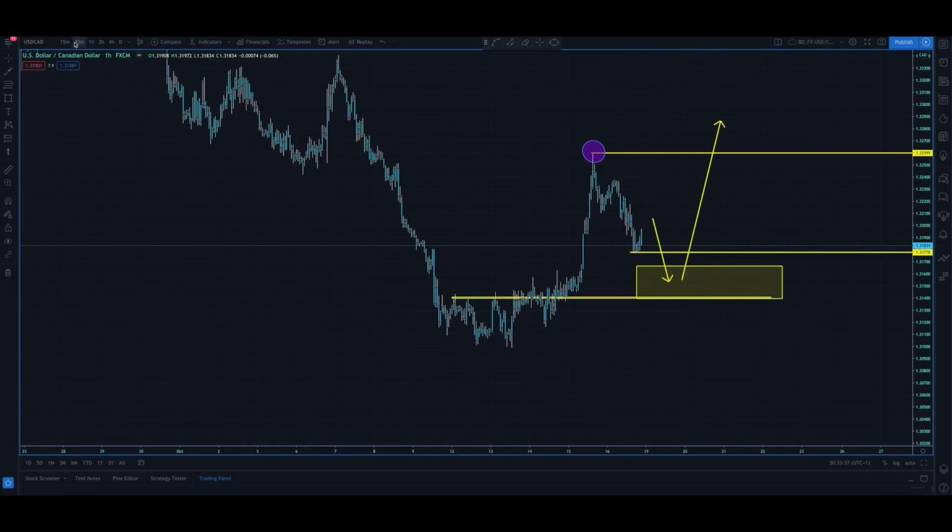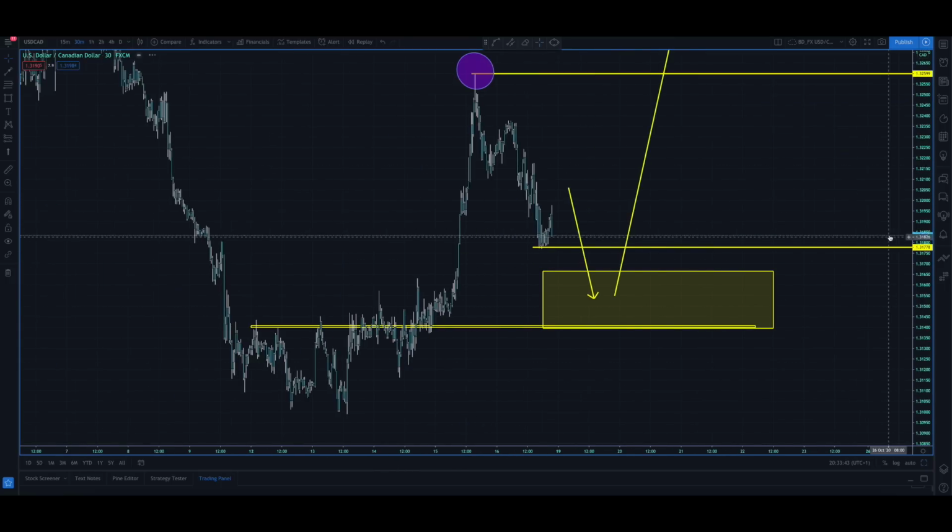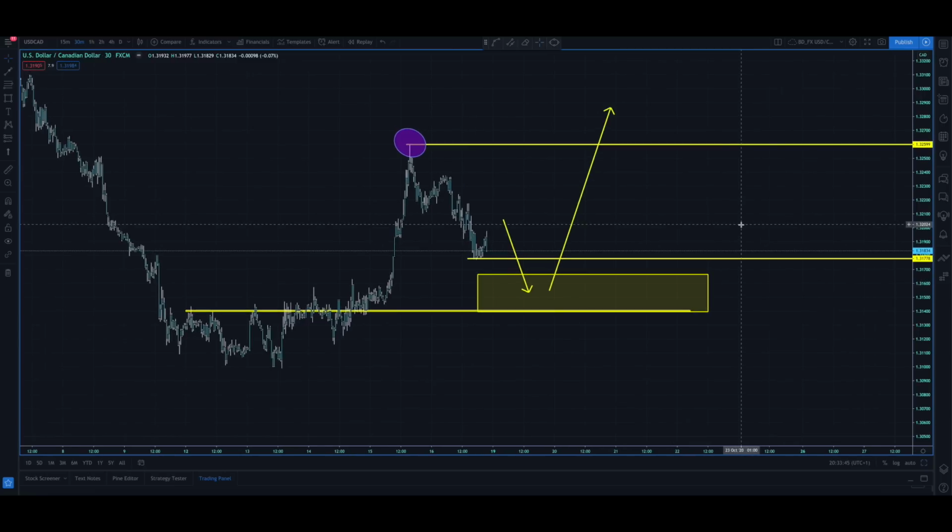So yeah, what I'll be looking out for at the start of the week on USD CAD is seeing if there's a potential trade to push down into this zone. Like I said, we can update with these trades during the week.